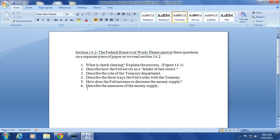Now going on to number 5, how does the Fed increase or decrease the money supply? What it will do is it will buy and sell Treasury bonds. So when the federal government runs a deficit, what ends up happening, and they've run a deficit because they've spent more than they've actually collected, in order to pay the bills, they'll need to get people to buy their debt. Okay, and to do this, they go ahead and issue a Treasury bond. So when people buy bonds, they're basically buying the debt of the U.S. government if it is a U.S. Treasury bond. Okay, so the Federal Reserve will buy and sell these bonds.